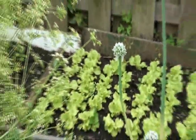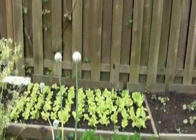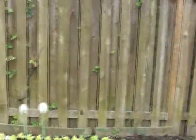Anyway, that's one of the little garden patch areas out back here. It's kind of a shady area. We've got a fence behind it, and the sun is on the other side of the fence most of the time. And I'm going to walk over here now and take a look at this other garden.